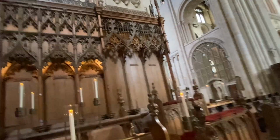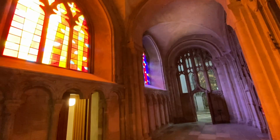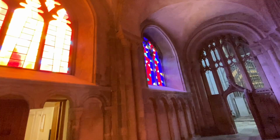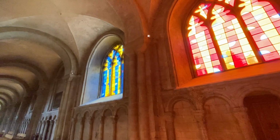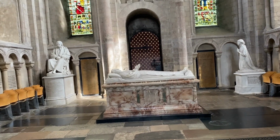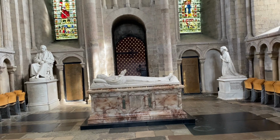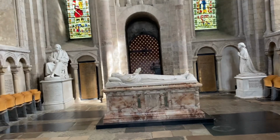It's absolutely beautiful. In front of me, look at this. It's beautiful windows here. It's more modern windows, obviously, more modern stained glass. But these are known as the Trinity windows, to represent the Holy Trinity, because the cathedral is known as the Holy Trinity. Absolutely beautiful. This is John Thomas Pelham, as you can see on this side there. He's another bishop, I think from the Victorian age.